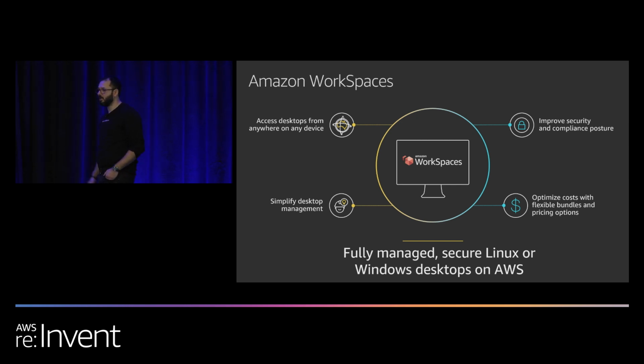We built a ton of rich automation so that you could integrate the management of your workspaces within your existing workflows, right? Lots and lots of APIs that we provide, and we provided more in 2019 to be able to do that. And to the extent that it's possible, look, we're a service that's pay-as-you-go. So you can bring your own licenses, trying to really enable that license freedom as much as possible.